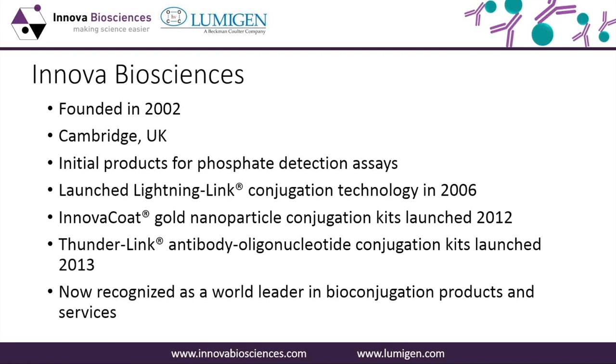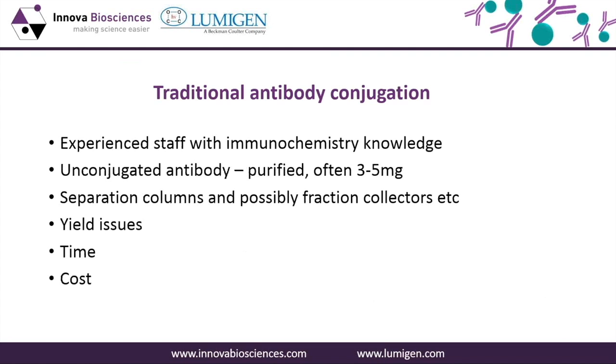Following this, the company expanded into other protein and antibody labeling technologies to include gold nanoparticle labeling, our Innova Gold range of kits, which we launched in 2012, and then oligonucleotide conjugation kits in 2013. We're going to talk about Lightning-Link in this presentation, but if you have any further questions about our other labeling solutions, please do get in touch and we'll be happy to give you some more information about them. All of the technology that we have allows researchers to quickly and efficiently directly label their biomolecule without lengthy protocols, at the same time saving time and materials.